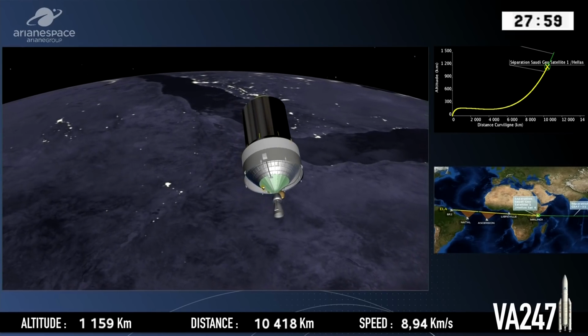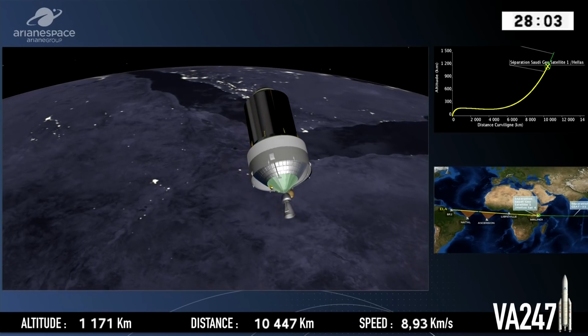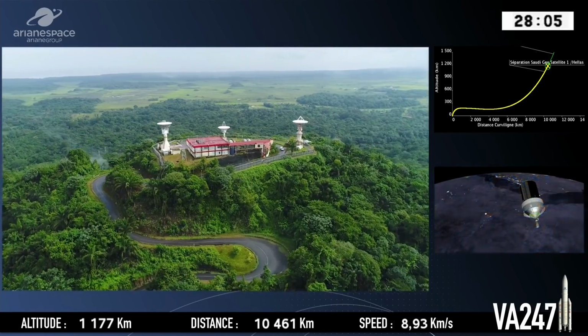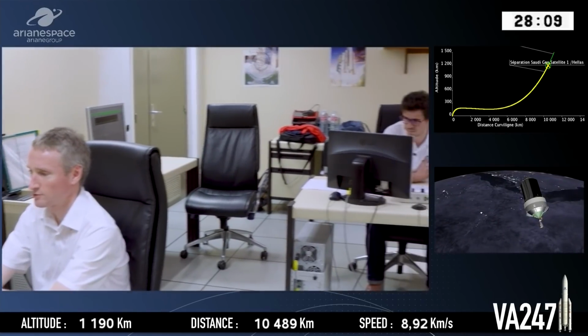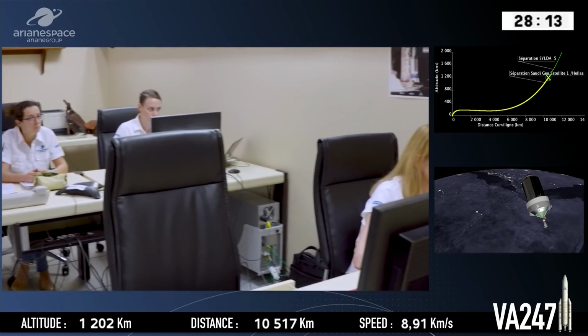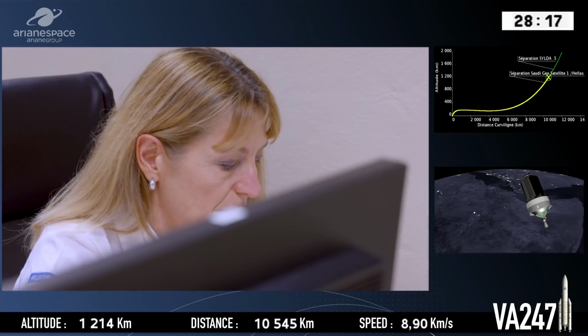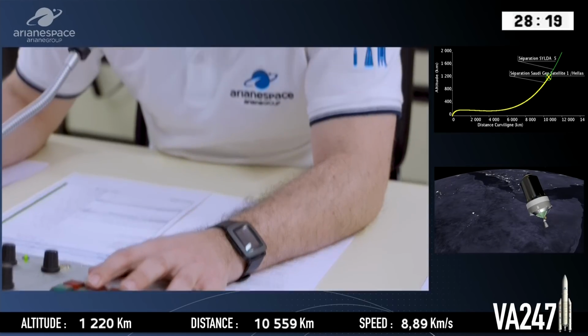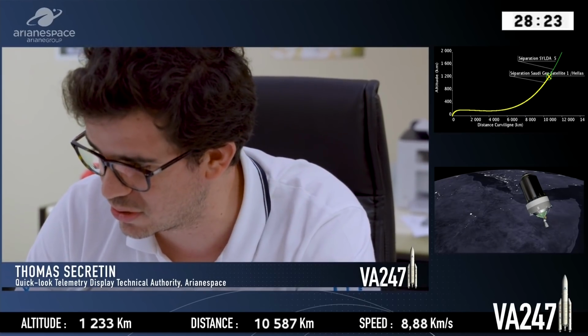When choosing a space base, the Europeans wanted nearby hills where radar and telemetry reception could be installed. You're looking at this place called the CVI, the Quick Look Telemetry Display Control Center. It's on a hill just behind us in Jupiter, and it's another place with the launch zone that we saw at the top of the broadcast that is very, very busy. These teams have all the means for receiving, processing, storing, and analyzing all the data coming in from the ground stations along Ariane's flight path.